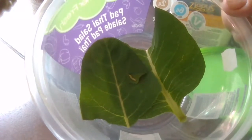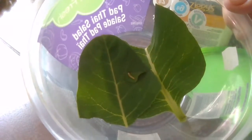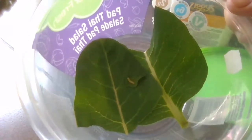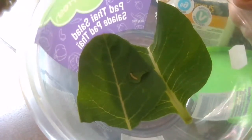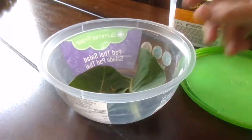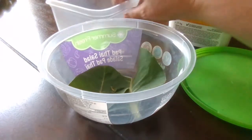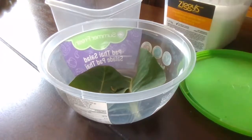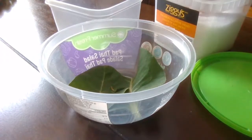Epsom salt is different than regular salt. Epsom salt has magnesium. It's a healthier salt for the garden, and you can use it for your baths. It's good for muscle pains and everything too, magnesium. But the one for the garden, I went to get some, and one had a scent. You can't use the one with the scent for a garden. It had lavender or something. This is plain. It has no smell. It's just plain salt.